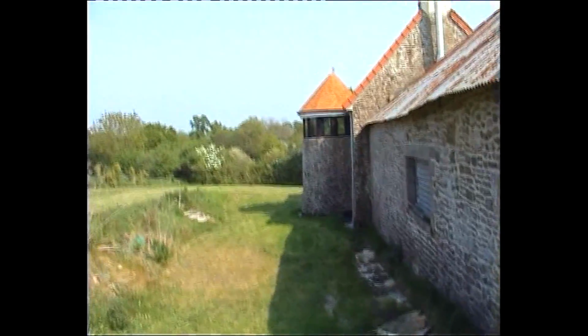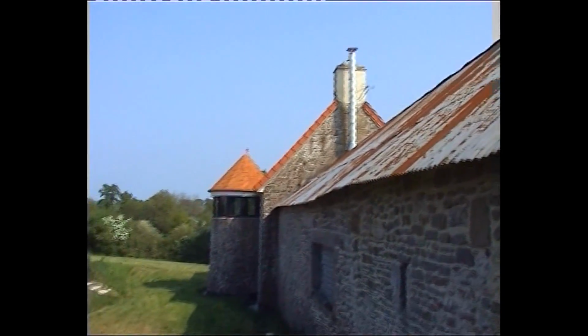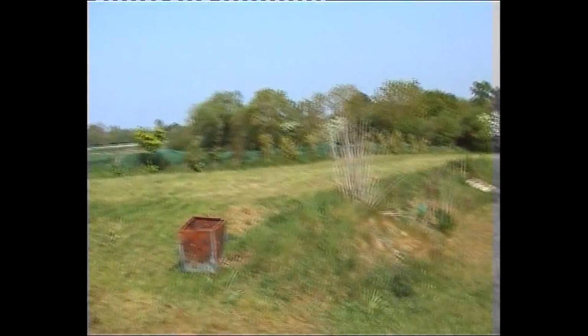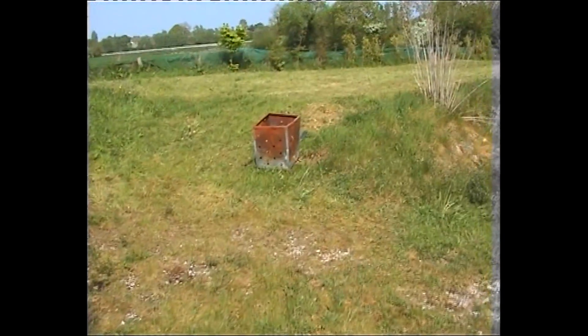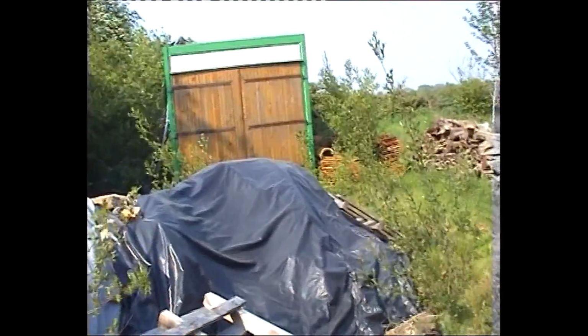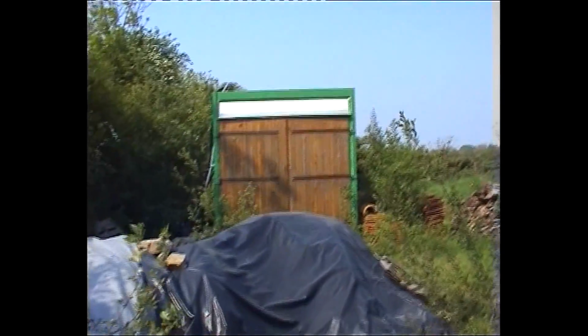Now, standing at the gate still, I'm panning down so you can see the back of the house and the turret, of course, and the back land. There's an old incinerator, and here under this are logs. Logs are quite expensive out here. In actual fact, they're €120, which is nearly £120 for 3 cubic metres.